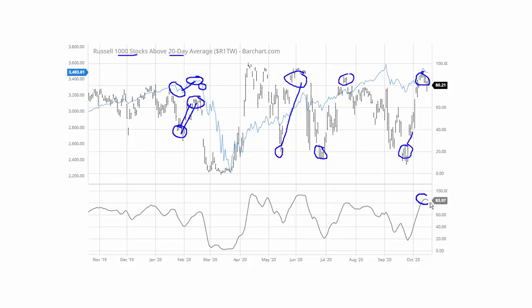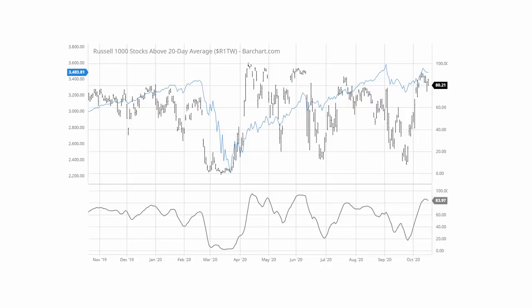The 5-day moving average of this hit its highest level since June. Okay, so this builds momentum, and even if we get a little bit of a pullback, the momentum built from this should enable the market to dip and then recover. All right, one more chart.